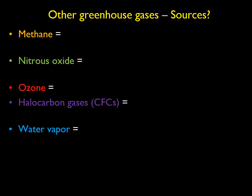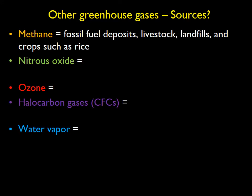All right, so there are a few other greenhouse gases that we want to be concerned about besides CO2. So methane, nitrous oxide, ozone, halocarbon gases, and then water vapor. Methane, if you've ever heard of natural gas, that's essentially methane. So it's associated with fossil fuel deposits. It's emitted by cows. For instance, if we look at what creates methane, it's respiration, it's decomposition in the absence of oxygen. So what we call anaerobic respiration. It's just like what happens in the stomach of cows produces methane. But similarly, landfills and some agriculture practices will generate it as well.